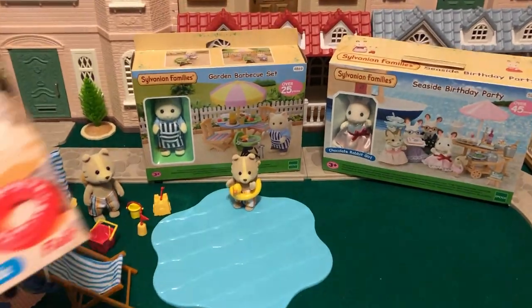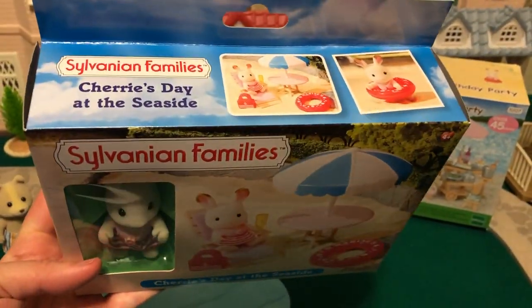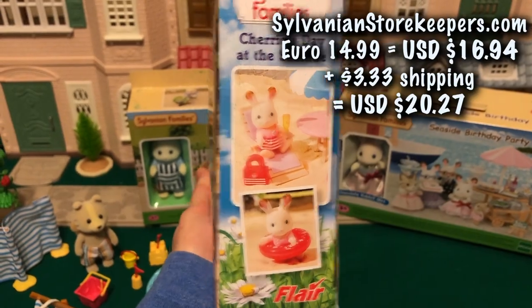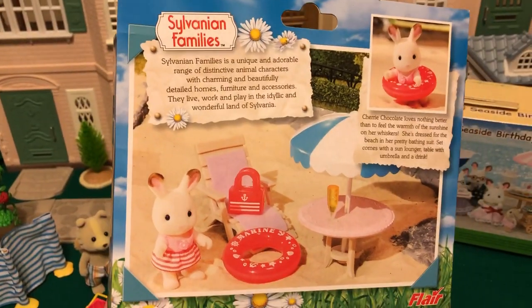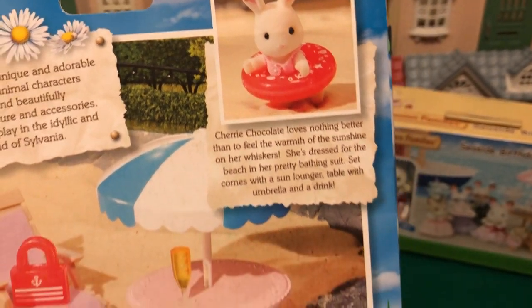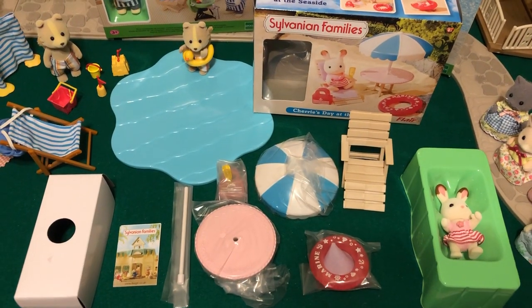And we will start with the Cherrie's Day at the Seaside. So this was purchased from London at the Sylvanian Storekeepers online shop. This is from 2014, one of the very last sets put out by Flair. Super cool that I was able to get this. They had this in stock, and they have a bunch of stuff like this in stock that's older but brand new in the box. So check them out, Sylvanian Storekeepers.